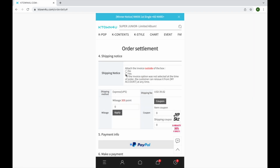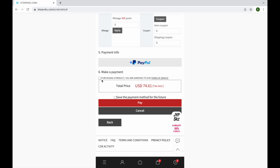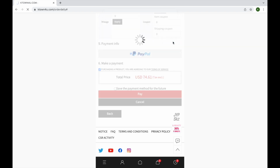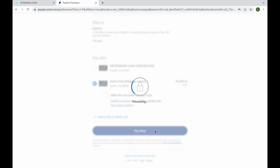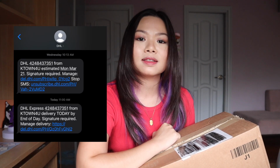For this portion, I always check no. I haven't had any problems with putting no. And then afterwards, don't forget to tick on agreeing with the terms of service, and then click pay, and then click OK, and then afterwards you press on PayPal unless you're using a different service. Log into your PayPal account and press pay now, and that's it. You'll receive your order confirmation. Okay, that was so easy and straight to the point, right? Anywho, afterwards you'll actually get text messages regarding the status of your album.